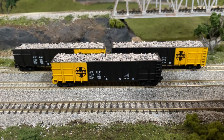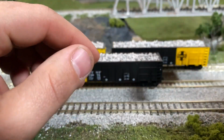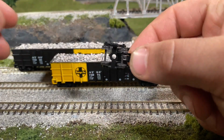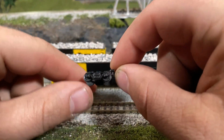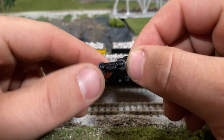I don't have any with me. I kind of cleaned out my junk drawer not too long ago, but they're, oops, I'll be right back. Sorry about that, dropped it. This is real similar to what they will come with. It would have a Rapido coupler at the end. This one's had a conversion done at some point.